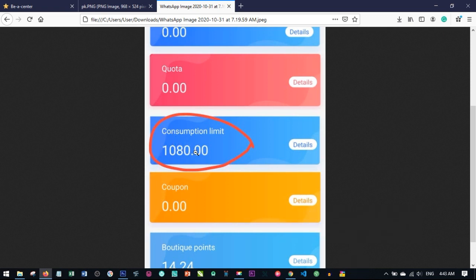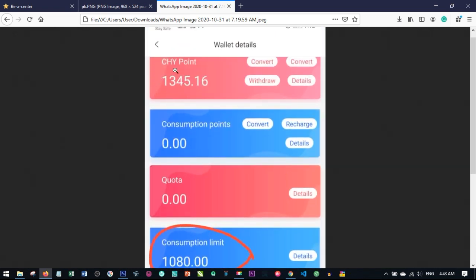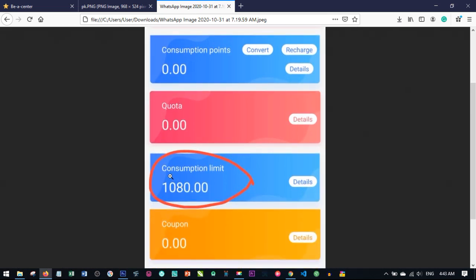This is the amount for this particular VIP account, which is VIP 5. So this is the amount for the VIP account. What this simply means is that the amount you can trade, the limit of the amount you can trade on this account, is this $1,080. It's not as if you have received additional $1,080 consumption point. No. It's showing you the consumption limit. This is the limit your account can go. You cannot go above this and you cannot even go below it. That is why I say you can only trade one product per account.